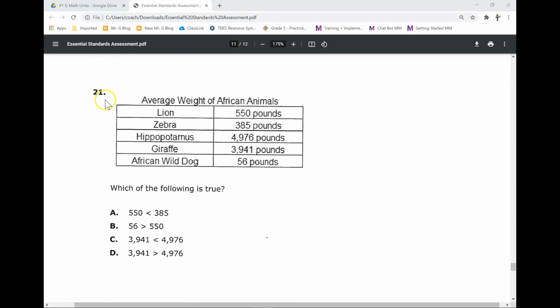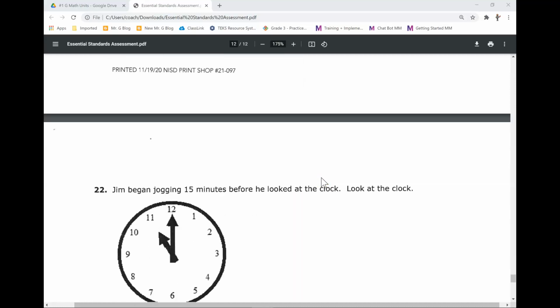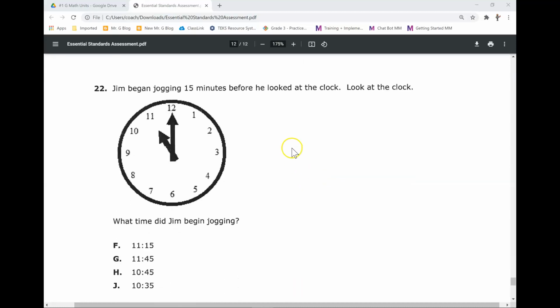21. Average weight of African animals: lion, zebra, hippopotamus, giraffe, African wild dog. Which of the following is true? Next page. 22. Jim began jogging 15 minutes before he looked at the clock. Look at the clock. What time did Jim begin jogging?